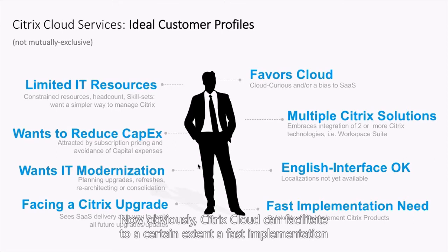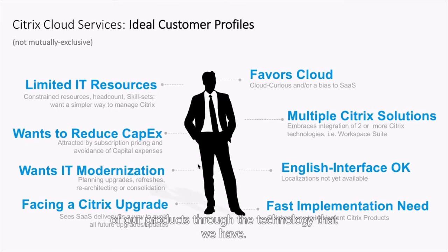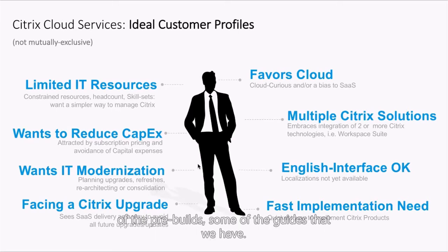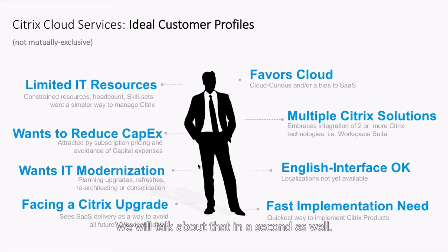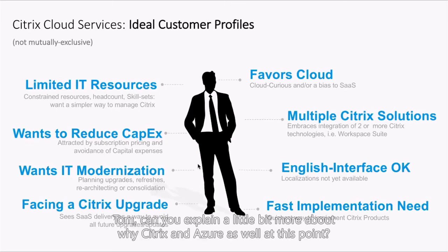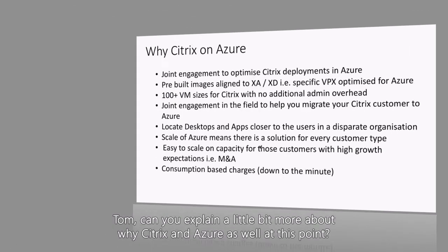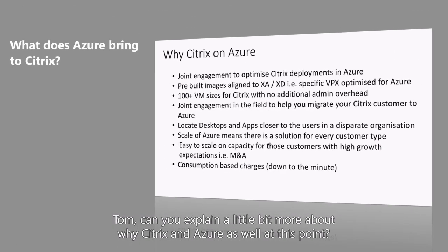Now, obviously, Citrix Cloud can facilitate, to a certain extent, a fast implementation of our products through the technologies that we have, but Azure can help to even optimize and accelerate that even further with some of the pre-built guides that we have that we'll talk about in a second as well. So Tom, can you just explain a little bit more about why Citrix and Azure at this point?